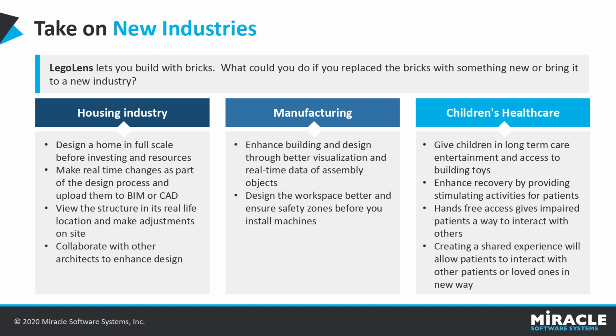In manufacturing, the floor manager could design layouts for their workspace to enhance the productivity of their company. They could include the safety zones and real-time data visualizations while they're designing in order to ensure a safe and efficient workspace.